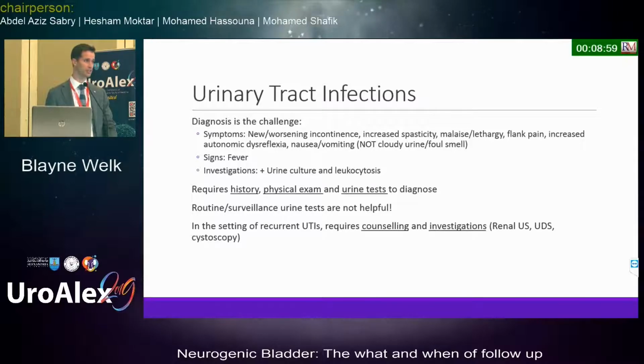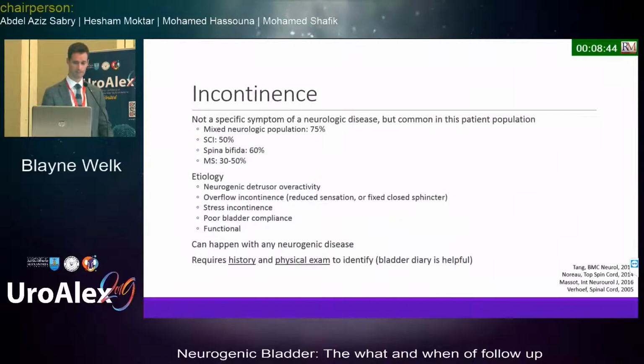Antibiotic resistance and some of the harms of chronic antibiotic use have been well documented, and as urologists, I think we have to take a stand in trying to provide some rational treatment and rational use of antibiotics, especially in neurogenic bladder.